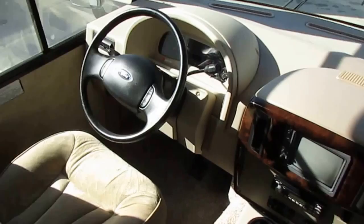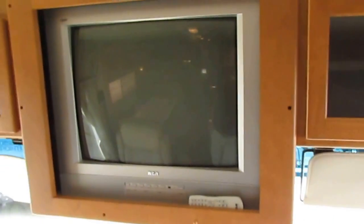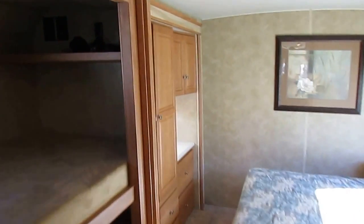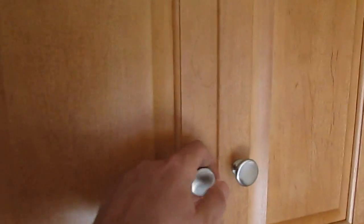Got the Voyager backup camera system, the jacks. We make sure all that stuff works. You've got 3 TVs. I'm going to tell you, you got 4 TVs in here. You've got the 2 in the bunks. You've got one here, and you've got a flat screen in the bedroom. And there's a cabinet here. Let me show you. Right here, you got a little TV. So all your TVs are in here.